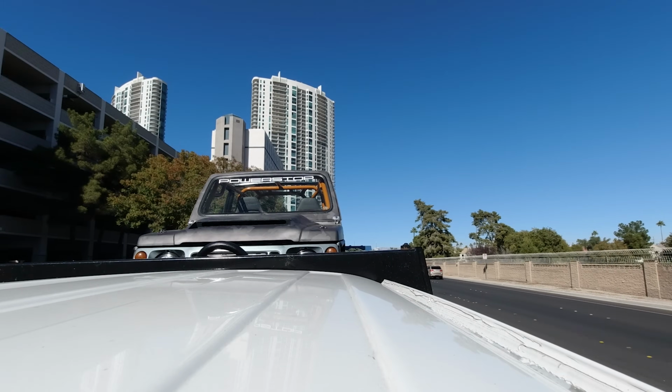Anyway, fingers crossed. We just got to make it so I can unload this Samurai, and then if it breaks from there, whatever. I'll get a tow truck, I guess. I have no idea, but at least the Samurai will be in the booth.